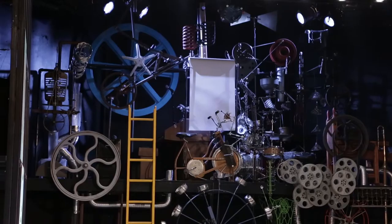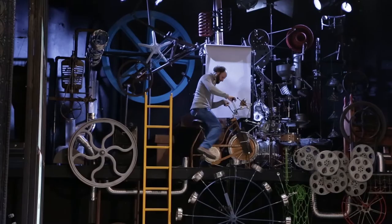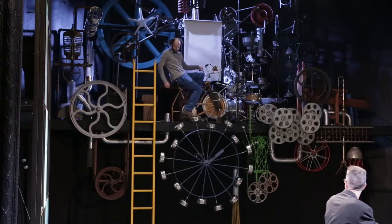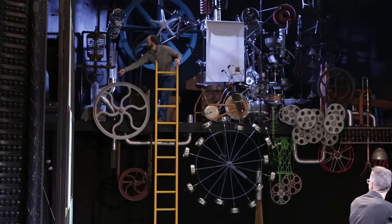Can you play a few more discrete bits so we can hear the sound? Sure. Well, this is the film reel cloud. This is the corn husker. It was really made to husk corn. It's called Hourglass.